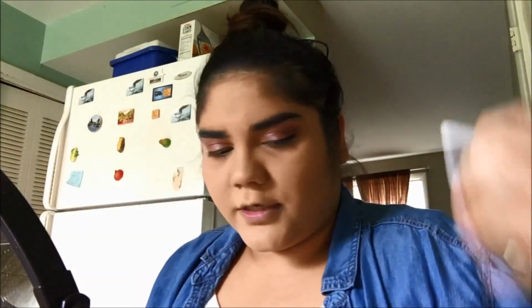Now we're gonna go into blush. I use this Wet n Wild blush brush again. Beautiful, super soft, and really good work. It works really good. Picks up the product nicely.